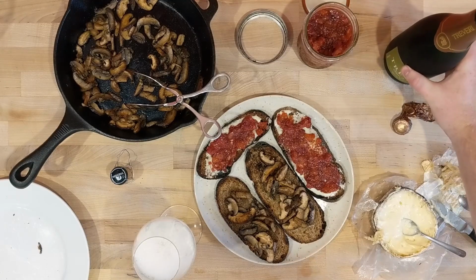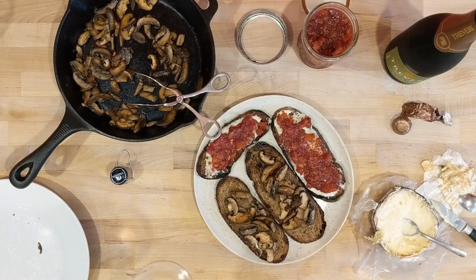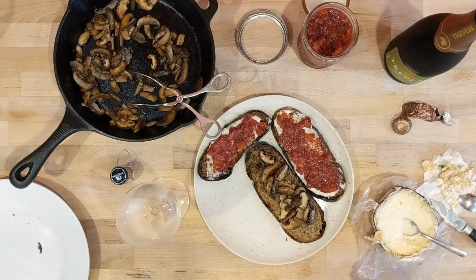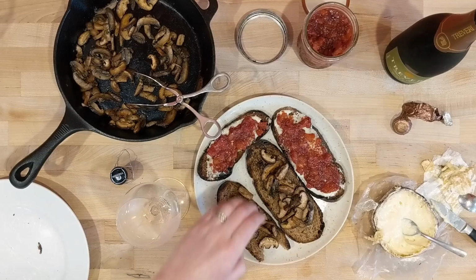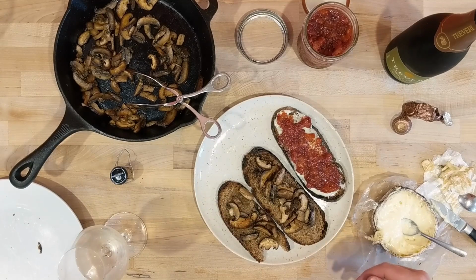The interplay between fruit, earth, and acid on the palate is just so satisfying. And, as I'd hoped, these elements in the wine really did bring out the earthiness in the mushrooms and the sweetness of the strawberries. This is a combination that I will definitely be repeating.